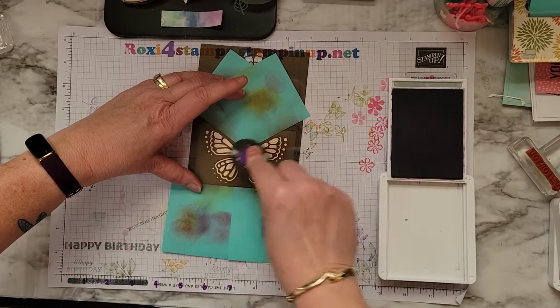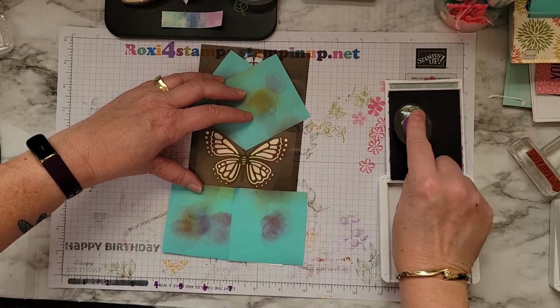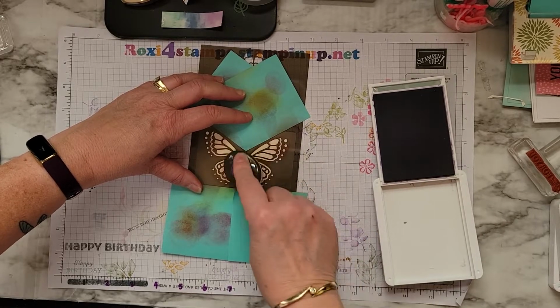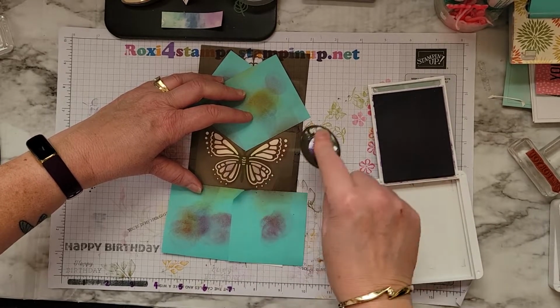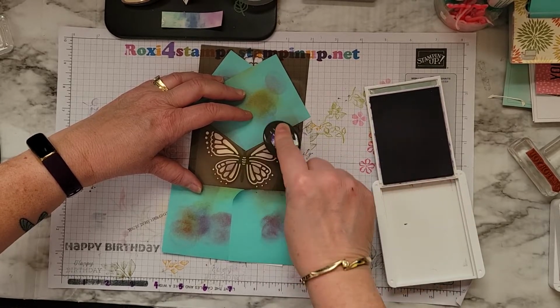Not taking a lot off. I'm only doing one tap because it's such a light color. And you are going to see your mask does move a little bit. That's not a big deal. See, this one I'm not even going to tap off at all because I feel like that's really not coming through when I tap it off.